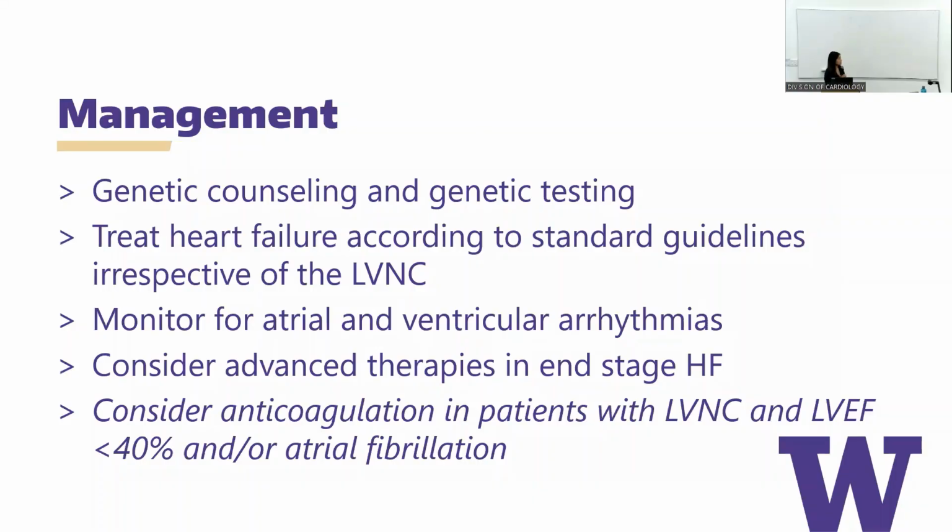In terms of management for LV non-compaction, as I mentioned, I think genetic counseling and then often proceeding to genetic testing is a really important component in trying to prognosticate these patients. You treat their heart failure according to standard guidelines, irrespective of LV non-compaction. For example, if you have someone with hypertrophic cardiomyopathy with LV non-compaction, you would just treat that patient like a hypertrophic cardiomyopathy patient. Because they're thought to have a higher risk of arrhythmias, some people will do an annual ambulatory monitor. I don't think there's good evidence for that, but you should have in the back of your mind that you should be monitoring for the presence of arrhythmias. These patients should be considered for advanced therapies such as VADs and transplants in end-stage heart failure.